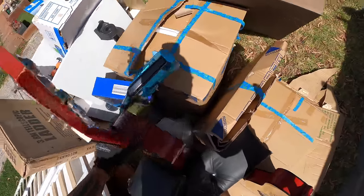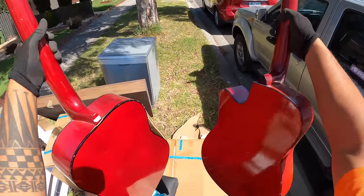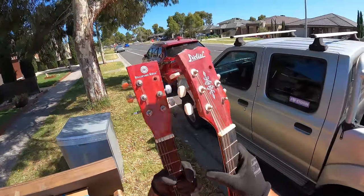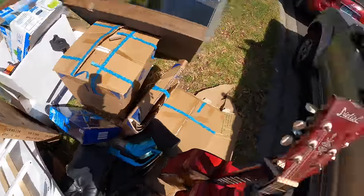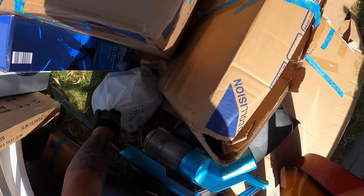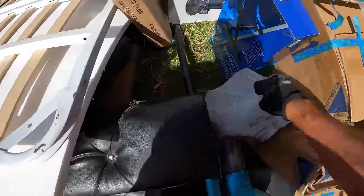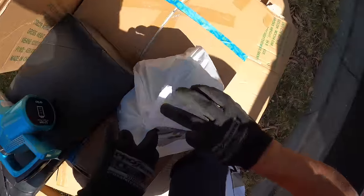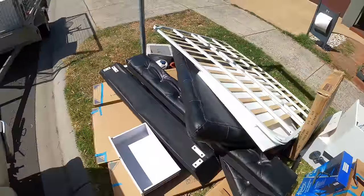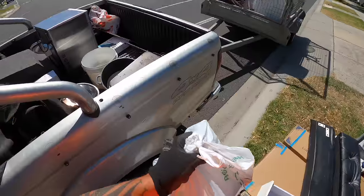Uh-huh. Hey. Don't know what those brands are. Bit scuffed. What is this? Maybe I can use the parts. Oh, they're both missing. They're both missing a peg. Where's the peg, bro? There's no peg. What's this? Brackets for the couch. Or the bed. Bro, this thing is messed up. We're taking this.